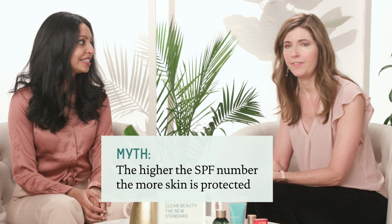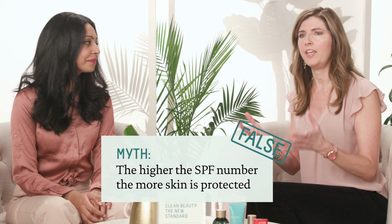I think one of the biggest things is around the SPF number. You know, I think people think that the higher the number, the more they're protected. But the reality is, once you get past a certain number, there's really incremental difference. And what I'm afraid of is if people get a high number, then they don't reapply and they think they're good all day and they're out on the beach, you know, out on the beach 8 hours, don't reapply because, oh, it's 100. And in essence, they're not protected after usually a couple hours.